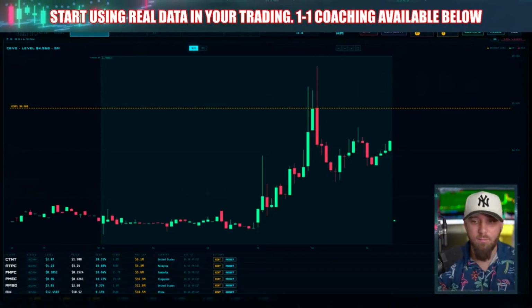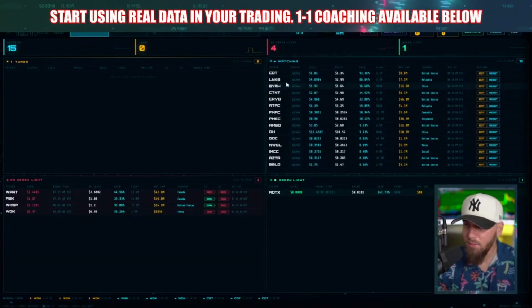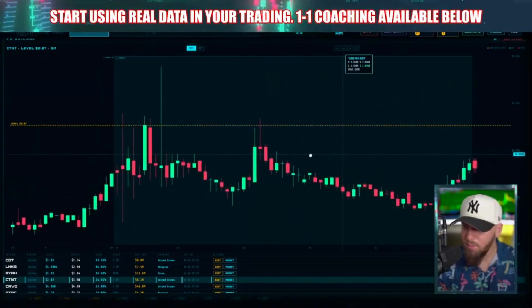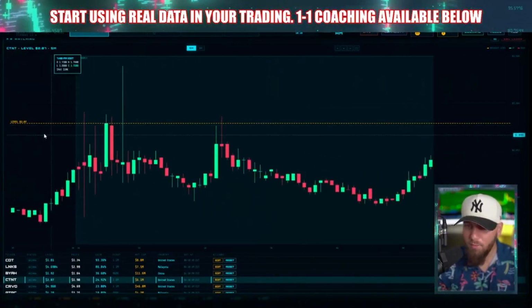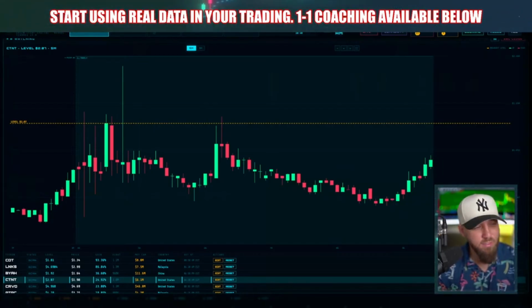CTNT. Does the breakout bot have anything for CTNT? I think so. Watching CTNT. Yes, the third one on the list. Okay. So CTNT has got breakout level right here at 2.07. And that is correct. So for CTNT, make sure you set the breakout level at 2.07. Make sure you got your alert set on that bad boy.